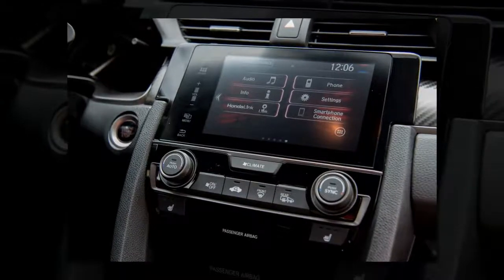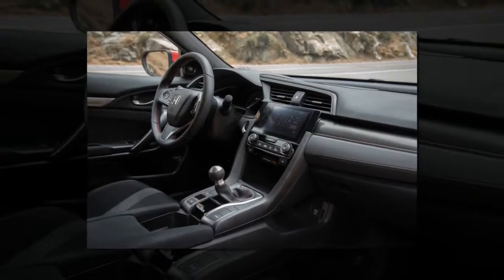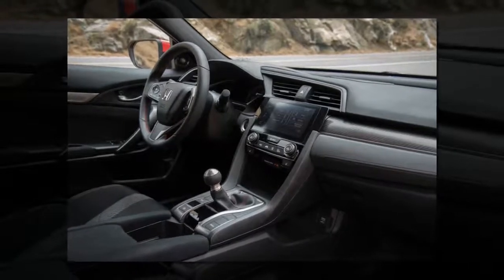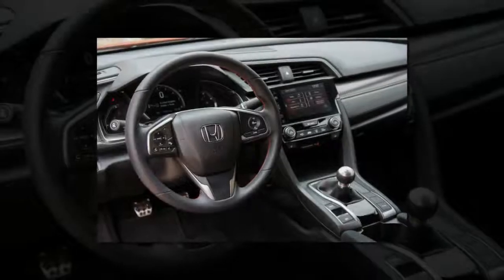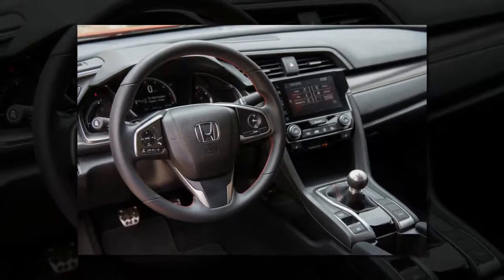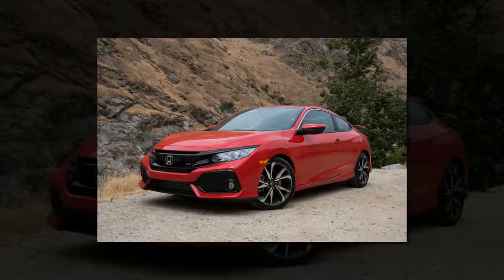But don't think all that giddy-up results in questionable efficiency. This new Civic Si is rated at 28 miles per gallon city, 8.4 liters per 100 kilometers, and 38 highway, 6.2 liters per 100 kilometers. Damn impressive figures, especially for a performance car. Double the fun, available in either sedan or coupe formats.